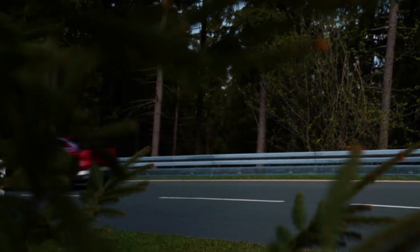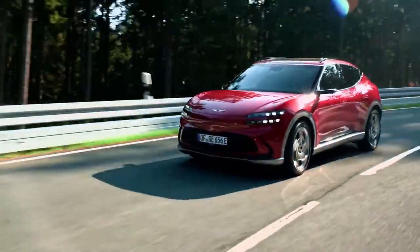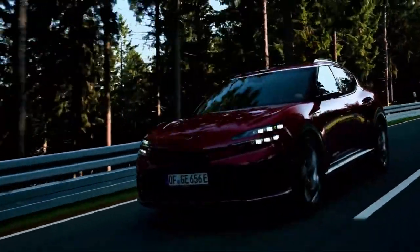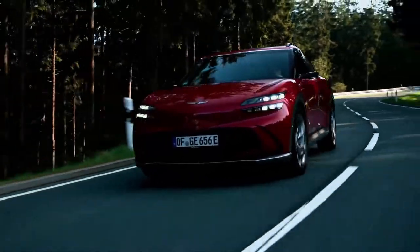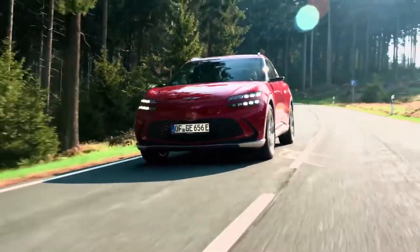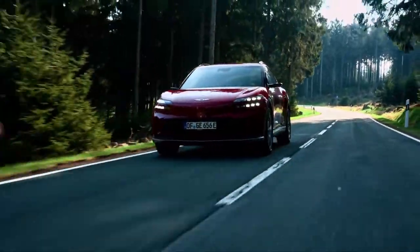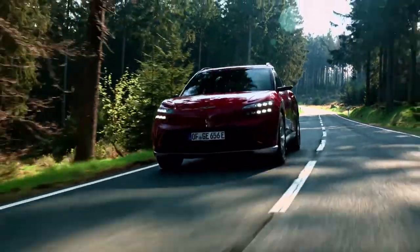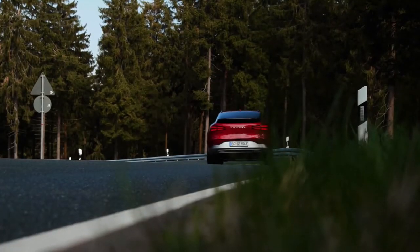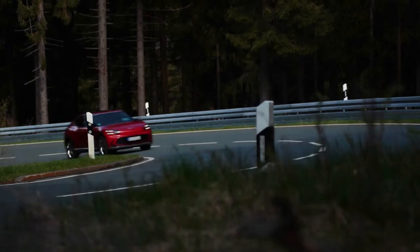The all-new GV60 has been extensively developed and honed on European roads over the course of tens of thousands of kilometers, challenging driving against established class benchmarks. It is powered by the brand's class-leading electric global modular platform, EGMP. Genesis engineers have worked hard to set new segment benchmarks in agility, driver engagement, refinement and comfort, all while ensuring the all-new GV60 retains its distinct Genesis personality.